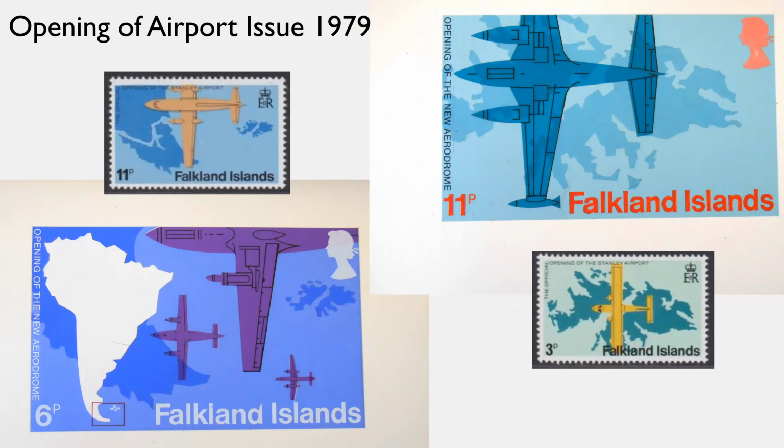Now, these designs here are far closer to the issued stamps. The 6p design eventually had the white South America removed to only show the tip of the continent, as in the blue silhouette. And that became the 11p stamp. Obviously a change of aircraft down to one, and slightly different as well. The 11p design on the top right here became the 3p stamp, you can see, with a smaller aircraft. Notice as well that the Queen's head was replaced rather with an E2R instead on the issued stamps.